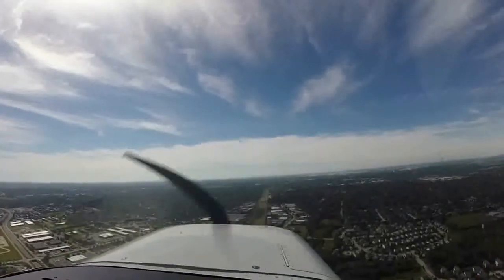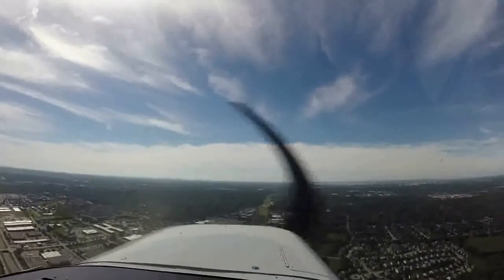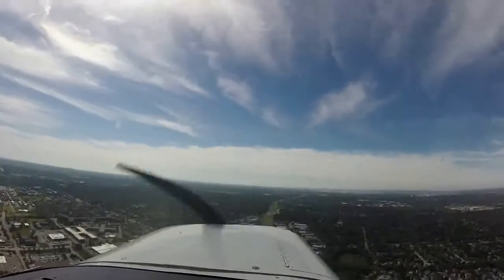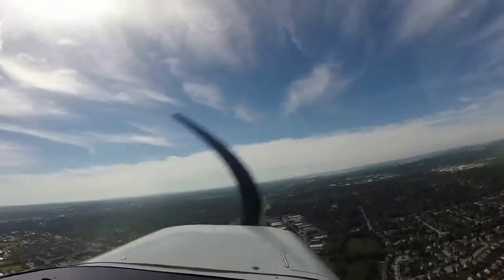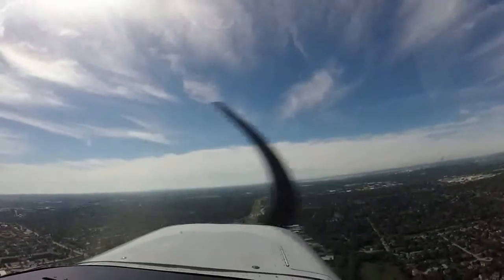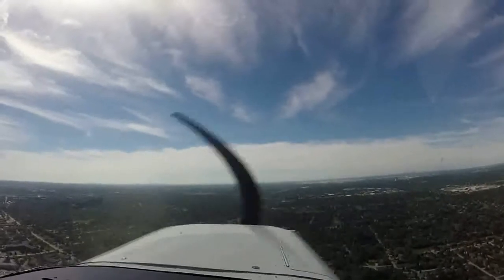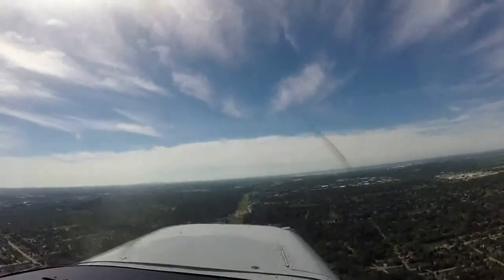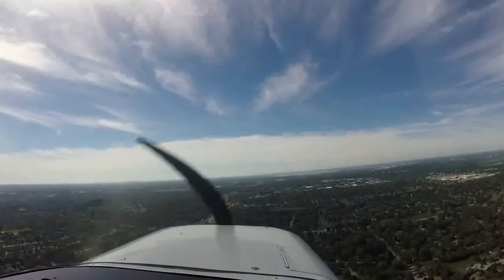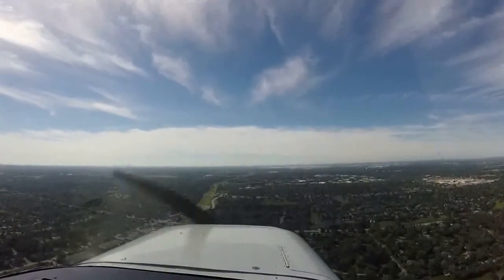Okay, you're abeam the numbers, what are you going to do? I'm not abeam the numbers, I got to go this way. You're abeam the numbers right now. I got something on my left, my 45. No, you're abeam the numbers. Keep going, it's all over 45 degrees. Take my turn. No, you're going to put carburetor heat, slow down to 17, and put 10 degrees of flaps. All right, you're right. Abeam the numbers.